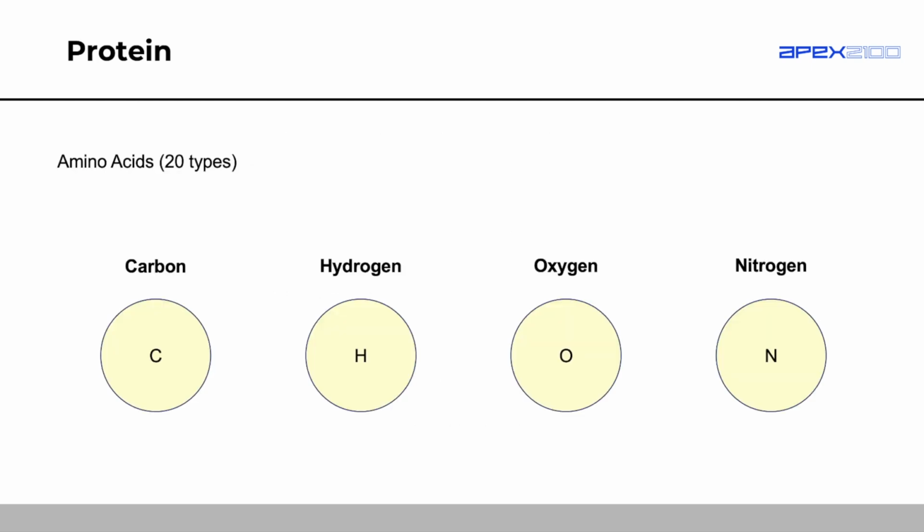Okay, proteins. So proteins in the body are amino acids, and we've got 20 different types of amino acids. You don't need to know all 20, you just need to know that there's 20 different types of amino acids. All 20 of these amino acids look slightly different, but they all have one thing in common, and that is that they all contain a carbon, a hydrogen, an oxygen, and a nitrogen. Some might contain other molecules, some might contain more carbons or more oxygens, but all of them have these 4 in common. So if there's a carbon, a hydrogen, an oxygen, and a nitrogen, you know that it must be one of the 20 amino acids.